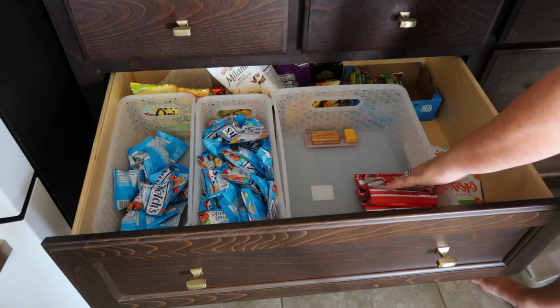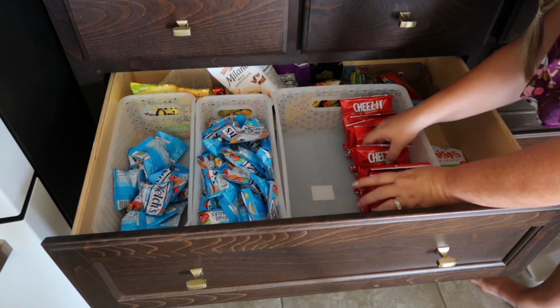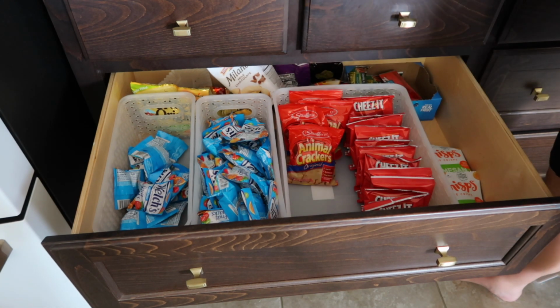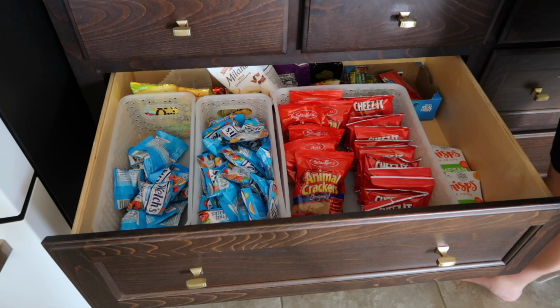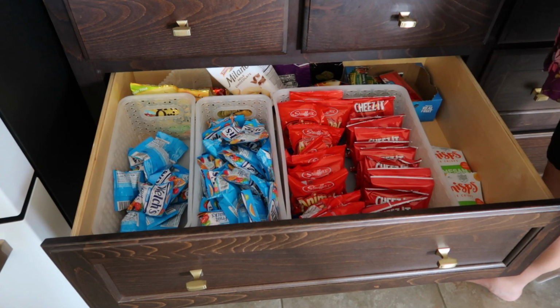This snack drawer is one of the very first things that the grandkids run to when they come over to Grammy and Papa's house. The parents even tell me that the grandkids talk about the snack drawer when they're at their homes. So I'm always so pleased to get some little snacks in here that they all like.